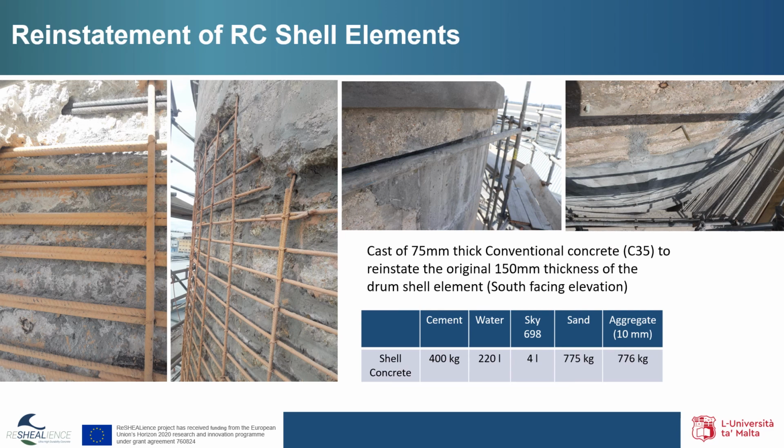Following the epoxy injection to seal cracks, the temporary strengthening of the shell elements from within the tank, and the application of reinforcement to reinstate the reinforcing of the shell elements, a normal concrete was applied in order to reinstate the original 150 mm thickness of the drum shell element. This was particularly relevant on the south-facing elevation of the water tank.